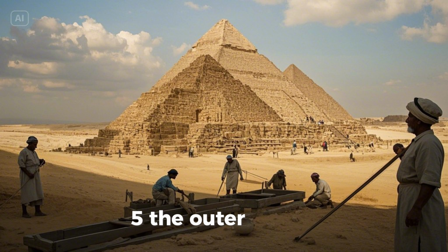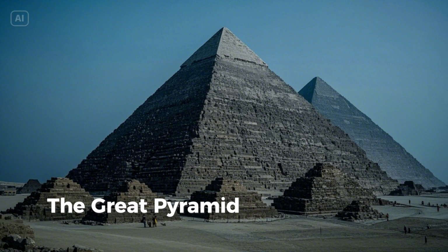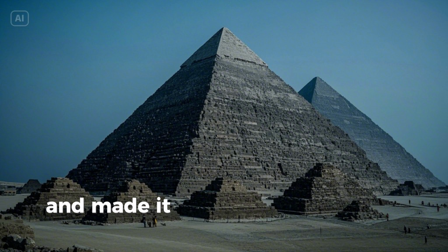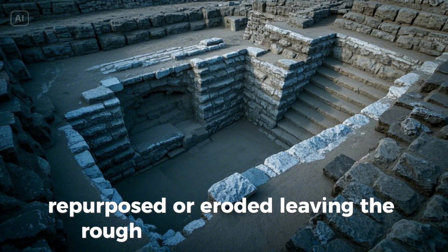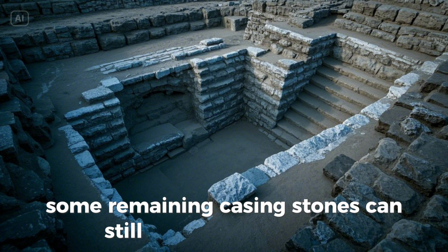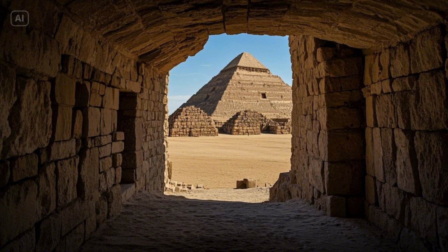5. The outer casing, a gleaming pyramid originally. The Great Pyramid was covered in smooth white limestone, which reflected sunlight and made it gleam like a stairway to the heavens. Over time, these casing stones were removed, repurposed, or eroded, leaving the rough interior we see today. Some remaining casing stones can still be seen at the base, showcasing their perfectly cut and polished surfaces.